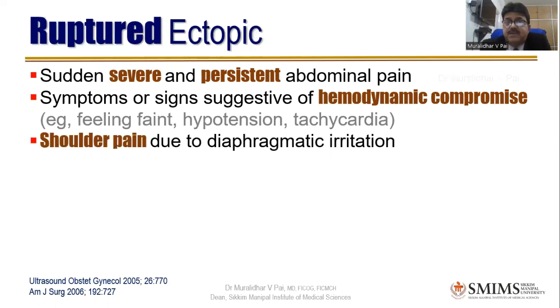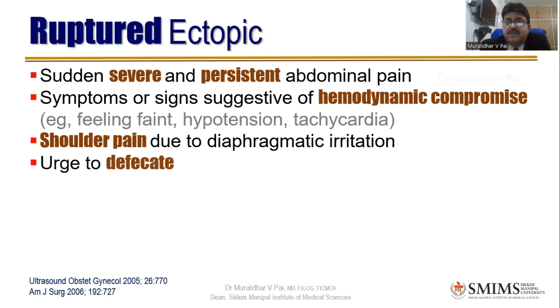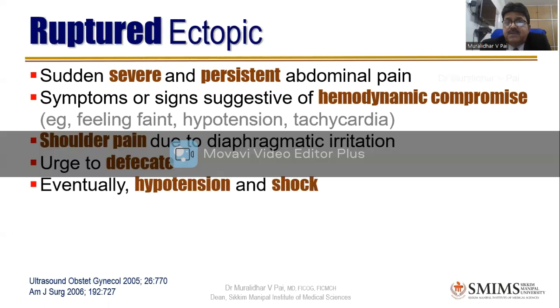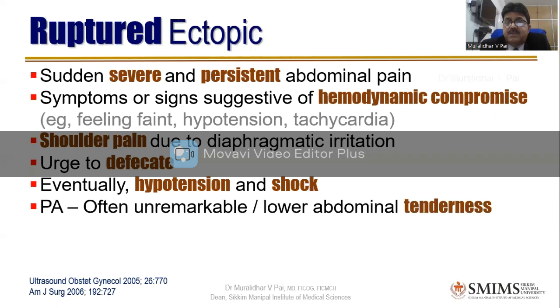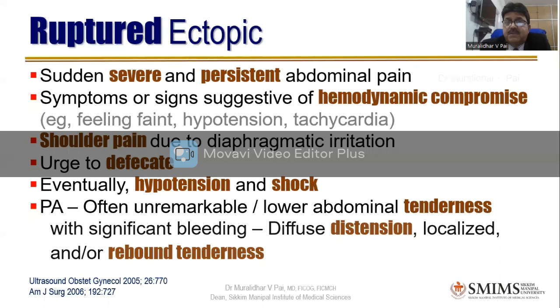Shoulder pain due to diaphragmatic irritation. This is called referred pain, what we all sometimes see in cases of pneumoperitoneum, artificial pneumoperitoneum that we cause because of diagnostic laparoscopy. And if you don't remove all the air, there can be shoulder pain. Urge to defecate, because the collection in the pouch of Douglas may be pressing on the rectum and there may be urge to defecate. Eventually, hypotension and shock. So we should not actually wait till such level. Per abdomen, often unremarkable, or there could be lower abdominal tenderness initially, but once there is a lot of blood inside, you will feel the free fluid in the peritoneal cavity. With significant bleeding, there can be diffuse distension, localized and or rebound tenderness.